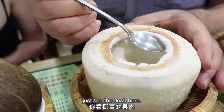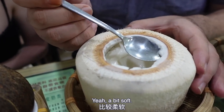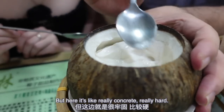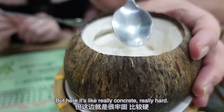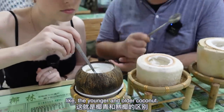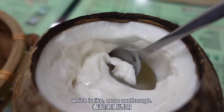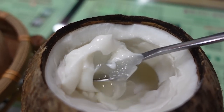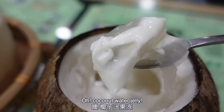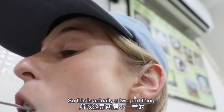Just see the flesh here. This one is a little bit jiggly, a bit soft. But here it's hard. Really concrete, really hard. So that's the difference between a younger and an older coconut. And underneath here there's another layer of jelly, which is more see-through. Coconut water jelly. Oh, coconut water jelly, and on the top is the coconut milk jelly. So this is actually a two-part thing.